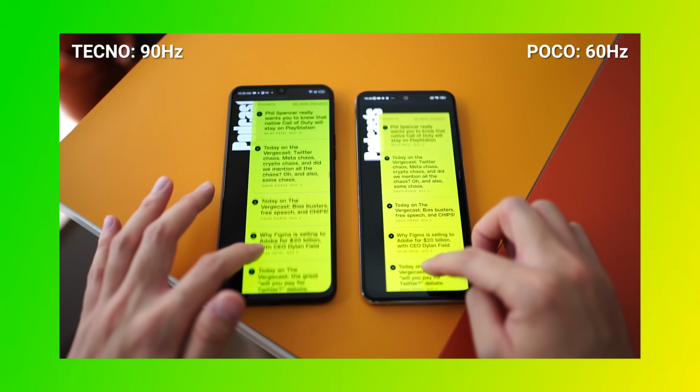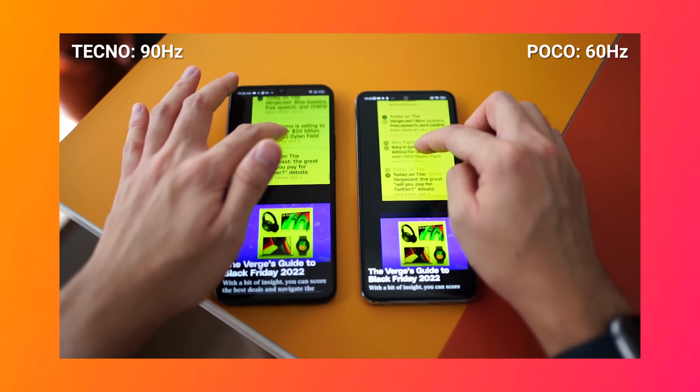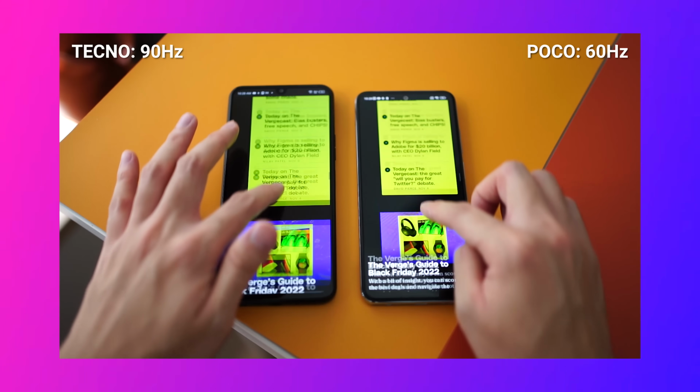That means scrolling on the device and all that is not going to be as smooth as the one on the TECNO Pova 4 Pro. You can see here, if you look closely, you will notice that it is smoother on the TECNO device compared to the POCO.